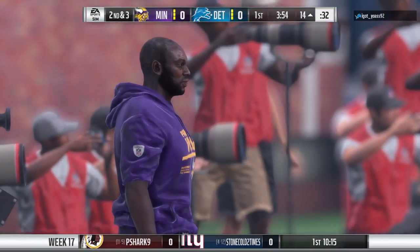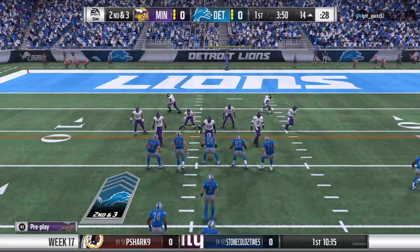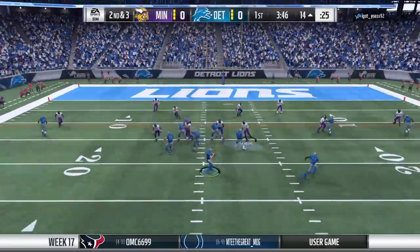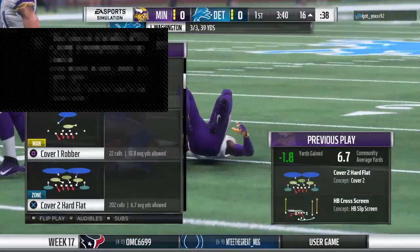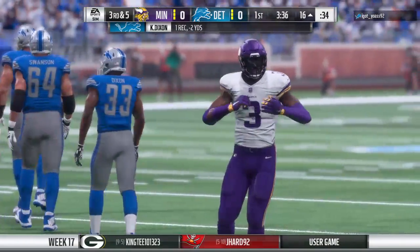Well, that run right there was an offensive line coach's dream, wasn't it? Guys picked up all of their assignments, created a nice gap for the running back to get through, pick up 7 yards. Yeah, he's probably chortling on the headset right now saying, we got it going, boys. Let's keep it going. Now they go screen. It's complete. And he goes backwards here, losing yardage back to the 16.